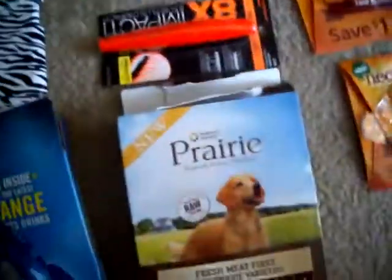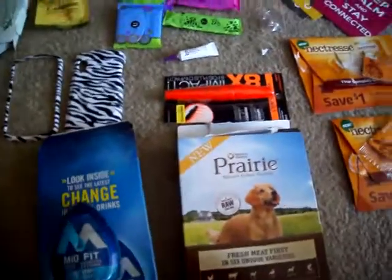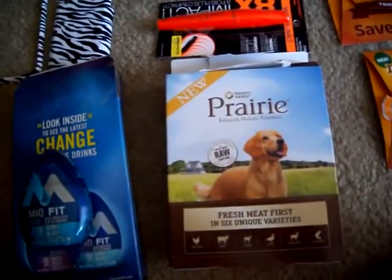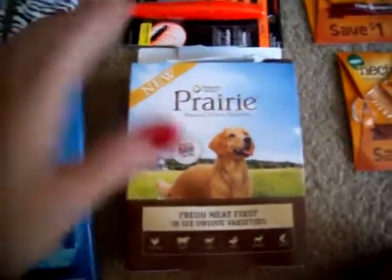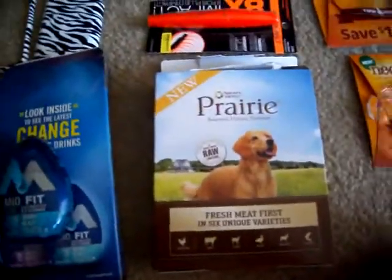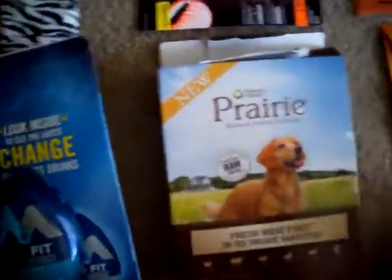Next is another dog sample, which my dog already ate. It is the Prairie Balanced Holistic Nutrition dog food. It was a pretty good sized bag. I mean, it took up this whole box. So there's my hand. We fed it to him on his birthday, and he loved it.